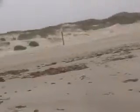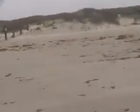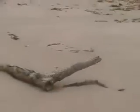I don't know if you can really see them or not. Oh, there, I can see them in the screen. Okay. And what else are we finding? Well, we got stuff that washes up, you know, branches, trees. This branch must have been living in the water for a while. It's kind of furry.